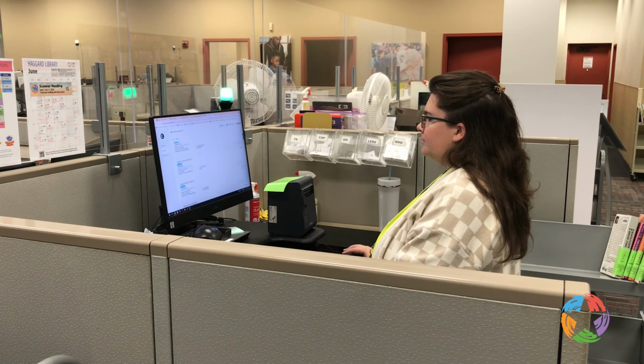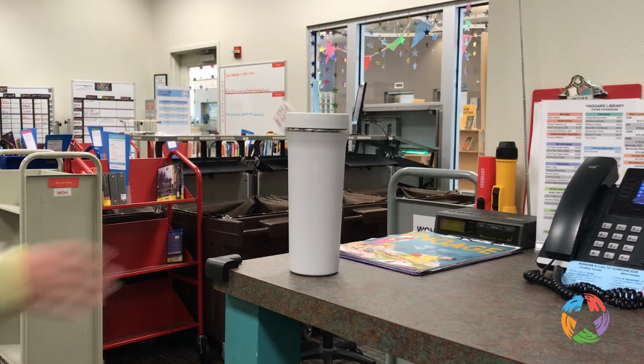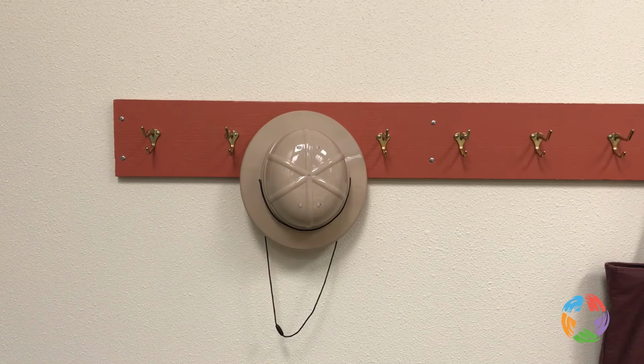Receiving the signal, an attentive librarian springs into action. First, they must gather supplies for their whole collecting expedition.